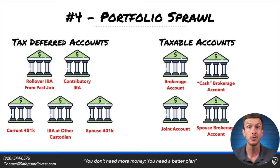Every additional account you have leads to additional work of tracking, calculating exposures, and more. On the screen, I have a person's situation where they have 9 accounts, and in most cases, this could really be simplified to probably something like 4 accounts.